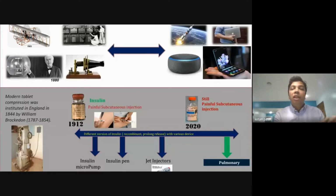But if you see tableting, 100 years before it was compression based. Right now, yes, the machines are much faster and highly productive, but at the same time, it's still a 100-year-old technology. If you talk about insulin, it was discovered in 1912. Since then, they found there is no oral bioavailability. After 100 years, in 2015, they made it pulmonary, like Afrezza was launched in 2015. But other than that, I think it's still a painful injection in the majority of cases.